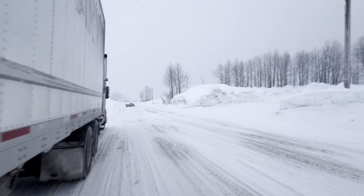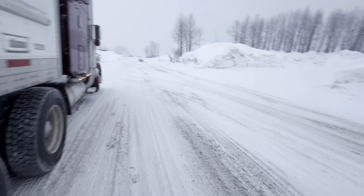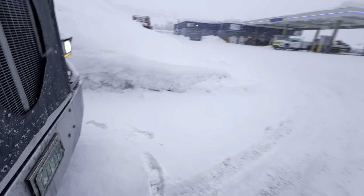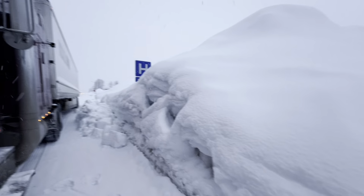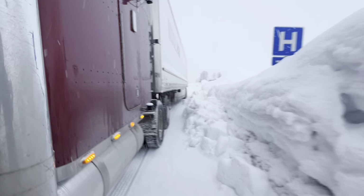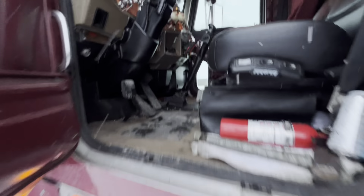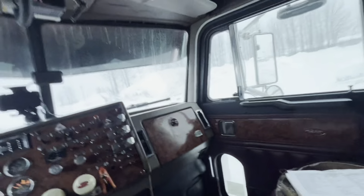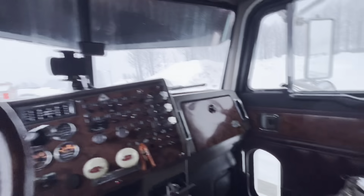Well, woke up to a little snow, but it's supposed to keep going all day, so we're gonna try to bang out the rest of these deliveries. I just dropped off some stuff at the Safeway, and now I gotta run over to DOT.